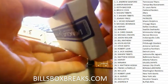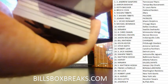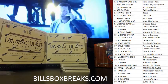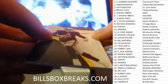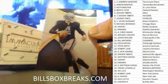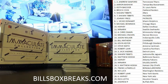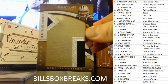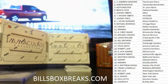All right, here we go. Box number one, first card. Got Derek Carr out of 99 for the Raiders. Next card, Garrett Grayson out of 42. A nice Immaculate numbers rookie patch. 39 out of 42 for the Saints.